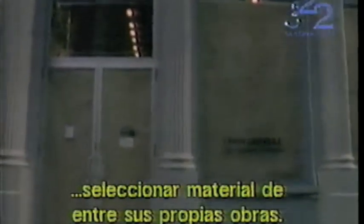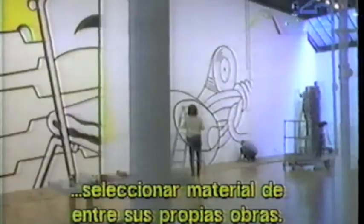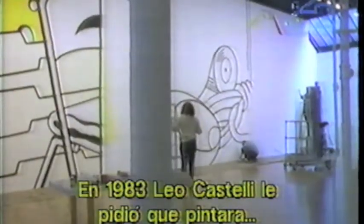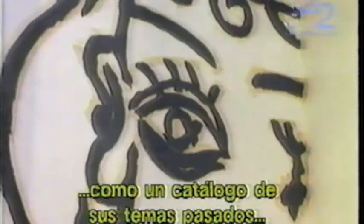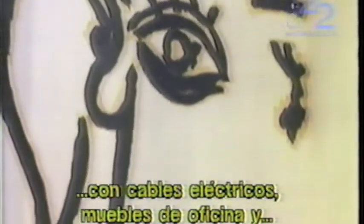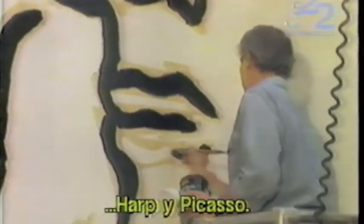His search reached its ultimate stage when he picked on the work of one more artist to use as source material. That artist was himself. In 1983, Leo Castelli invited him to paint the entire wall of his Greene Street gallery. It's 96 feet long. The chance to work on such a big space allowed Lichtenstein to construct a collage that was like a catalogue of his past themes, with products like electric cord, office furniture, and a composition book, alongside surreal figures and references to Brancusi, Arp, and Picasso.